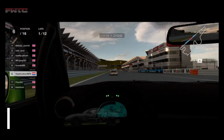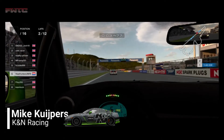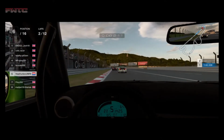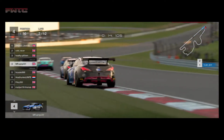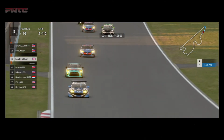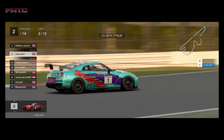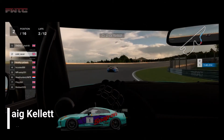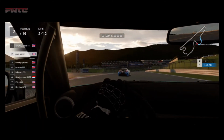On board with Mike then, the winner of races 1 and 2. Currently in 6th position, just behind Harry. And the two Hyundais are in 3rd and 4th. Were 3rd and 4th, sorry. But it's still very, very good for the teams. On board with Craig, who is putting Josh under pressure here. Josh has got a bit of a gap.